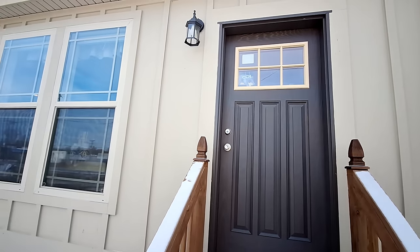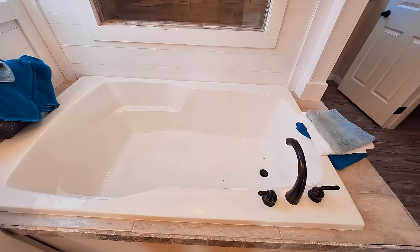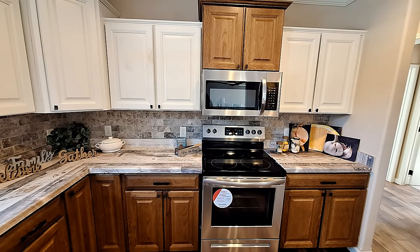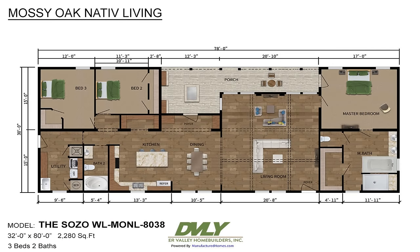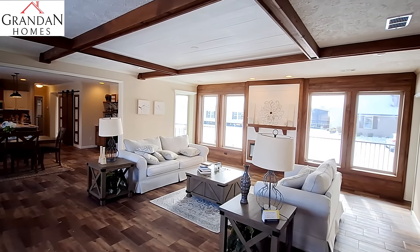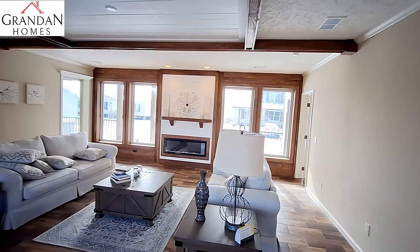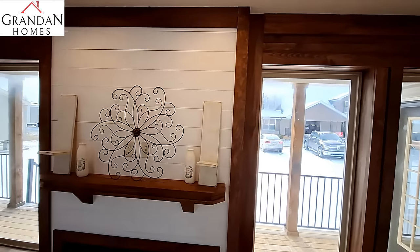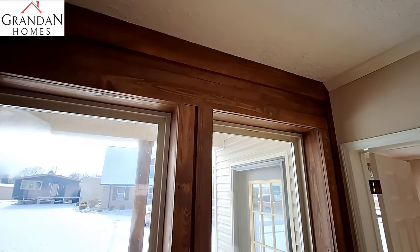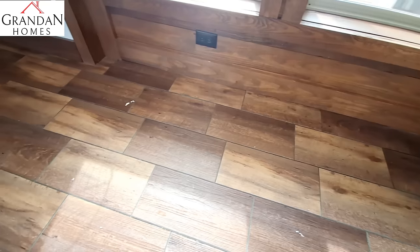Really like the color of the doors and the trim here. I didn't really get to point that out. So now as we step on in, you can see you've got a really nice set of windows over there in your living room. You've got the electric fireplace, shiplap, and really love this wood trim that they did all the way around these windows. Looks really, really good. And then you've got the individual tiles in the floor.